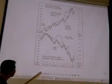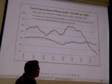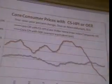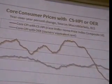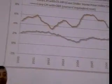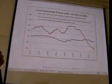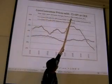Let's move on. I think you can just push the down button. And again, very important, so that you don't get any ideas: this is not a systematic presentation. I mean, they come in alphabetical order mostly, so I'll be jumping around, but I'll be trying to help you see the bigger picture. Oh, okay, so this is core consumer prices with CS.